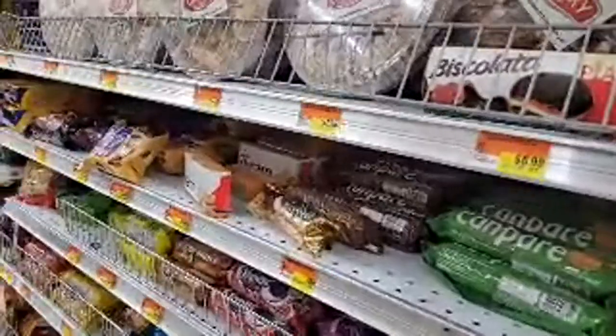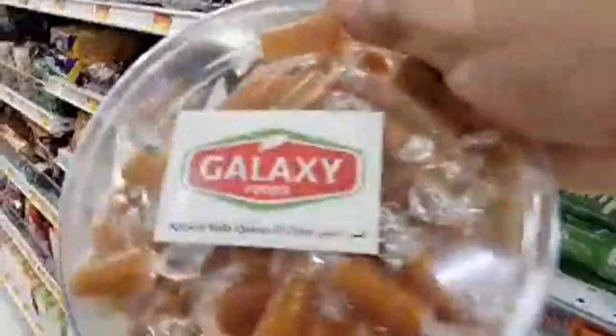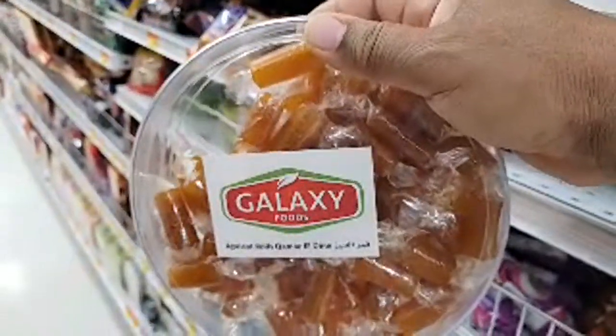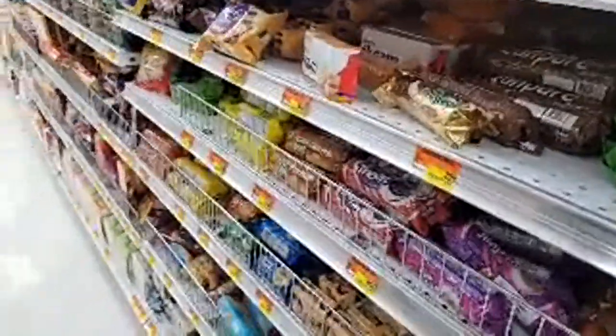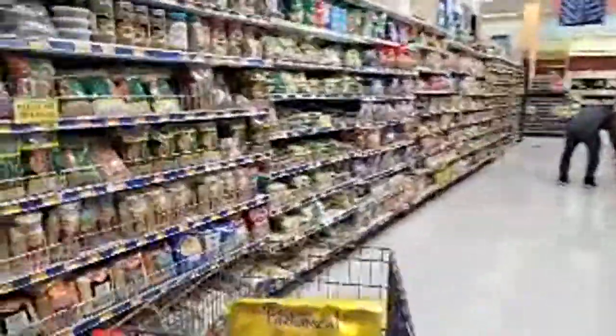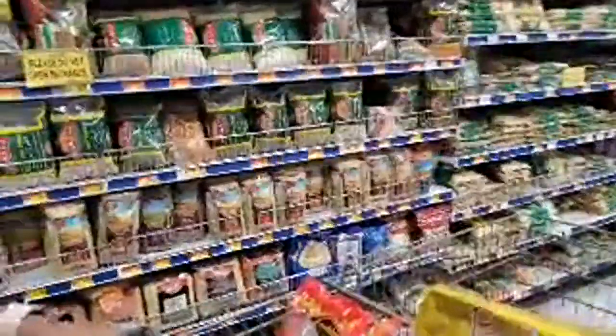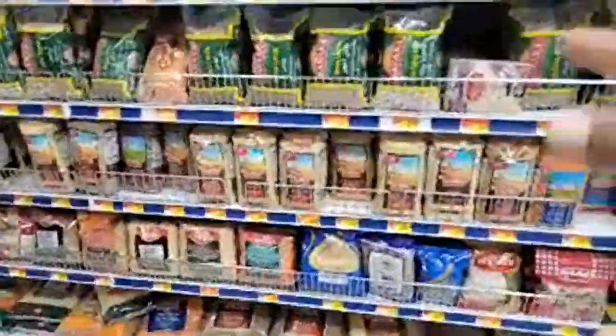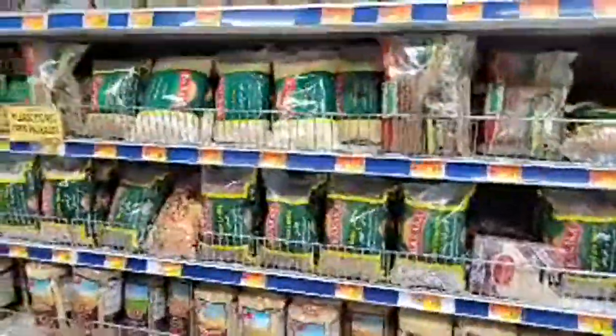So they categorize the things by culture. Look on this. Candy. These are all different types of sweets, and again, these are imported from India. So as far as the eye can see, everything in here. Now what they also have, guys, is wheat and beans and lentils, and if you want those type of things, you can get them here.